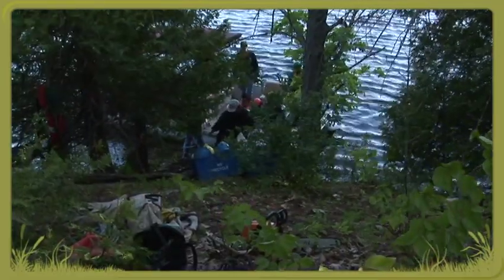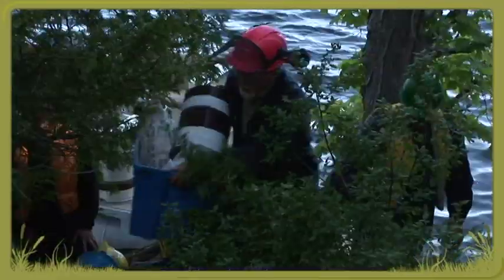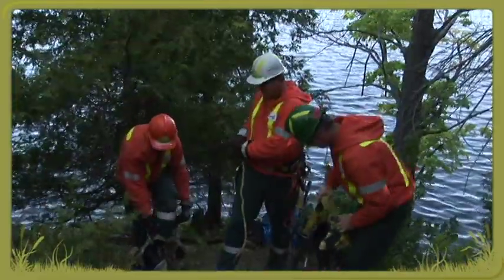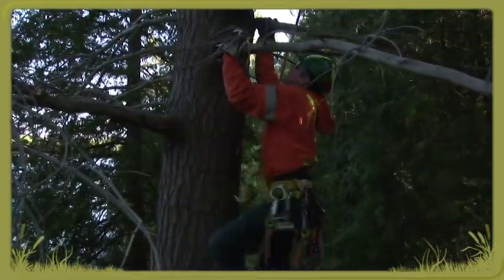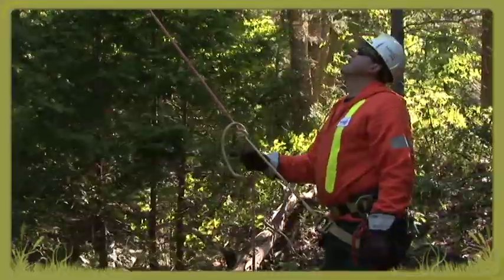Early on a warm spring day, members of the Leeds County Stewardship Council, employees of the Ontario Ministry of Natural Resources, and Hydro One, together with local volunteers, head out to build a starter nest for bald eagles. What we're going to do is get the two guys up in the tree, and then they're going to find a suitable crotch to put a pulley in order to pull that platform up.